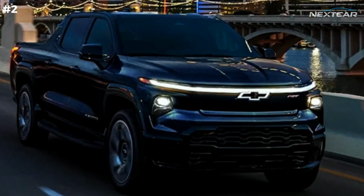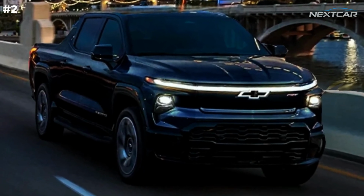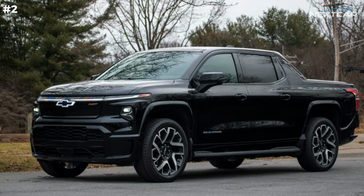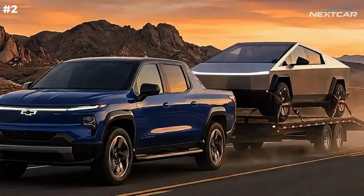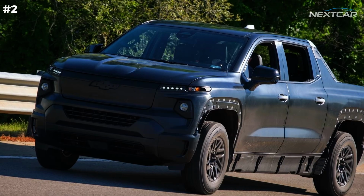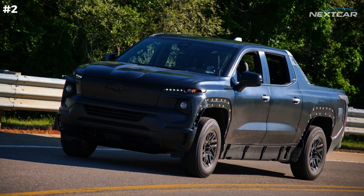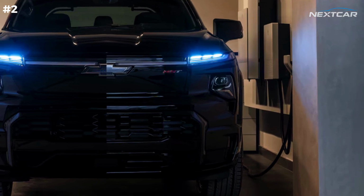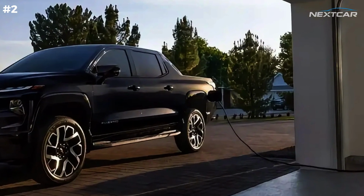At number 2, the electric truck that's actually affordable. The 2027 Chevrolet Silverado EV WT starts at $57,000 before incentives, undercutting Rivian and Ford by significant margins. Dual-motor setup pushing 510 horsepower and 715 pound-feet torque. EPA estimates 400 miles range, real-world highway closer to 320. It uses GM's Ultium battery platform, 800-volt architecture allowing DC fast charging from 10 to 80% in under 40 minutes.